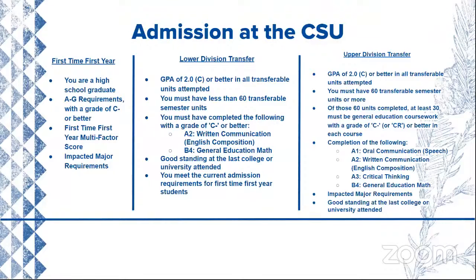If your GPA is below a 2.5, then we will use something called the first-time, first-year multi-factor scoring system. We want you, obviously, to be admitted to the university, but because you're below a 2.5, we're going to look at other factors to give you a little bump.